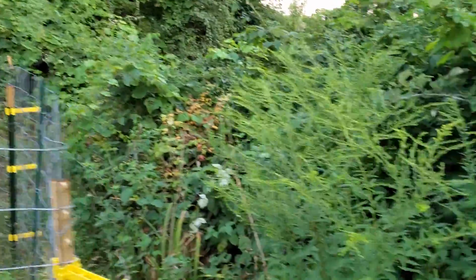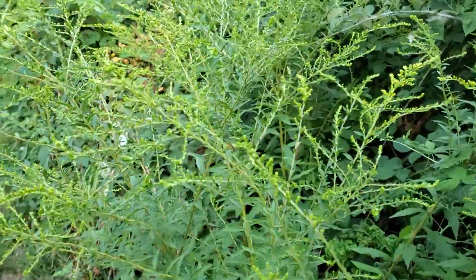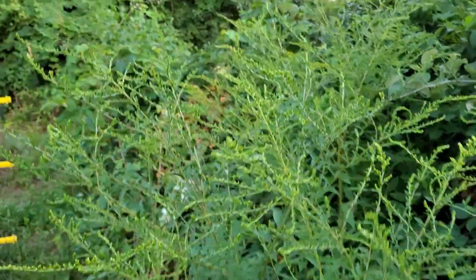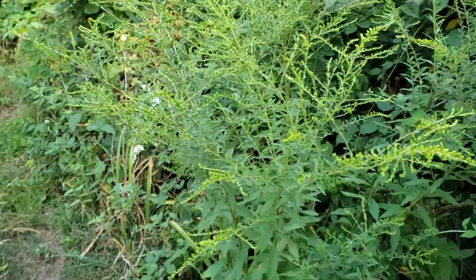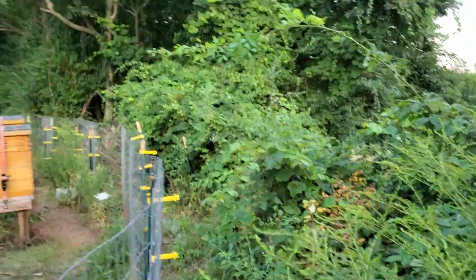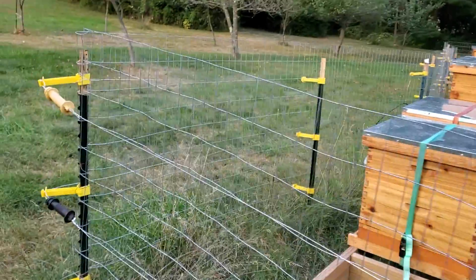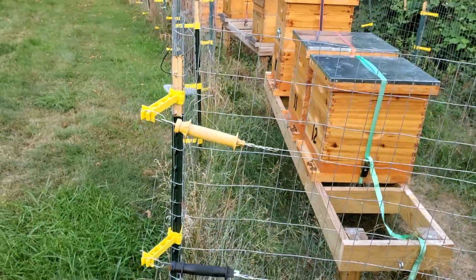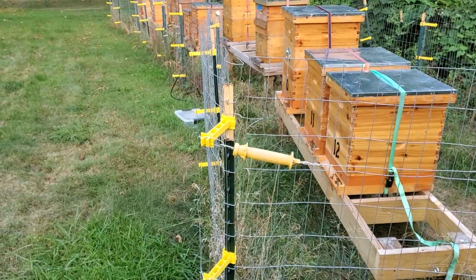And here's some goldenrod. I think this is the goldenrod that they really get a lot of nectar off of, and that's still about a week away. Still growing. There's a bunch of it. There's a ton of goldenrod around right now that's in full bloom, but I don't think they get much from that one. Maybe a little pollen, but I don't know.